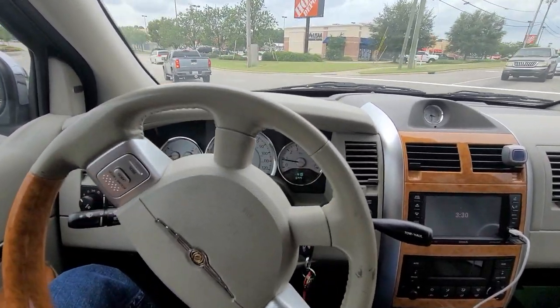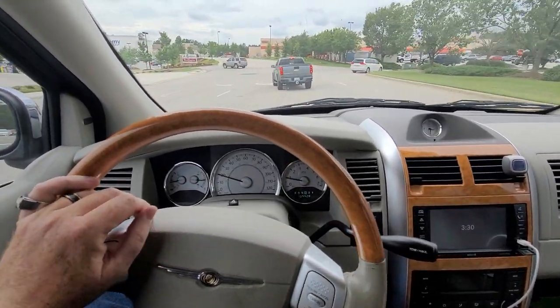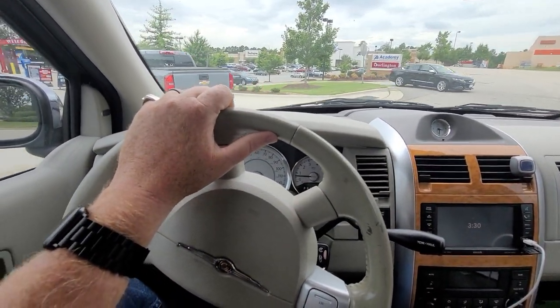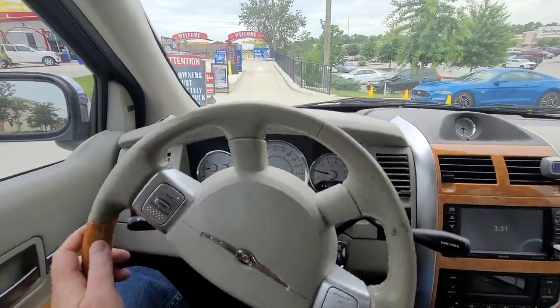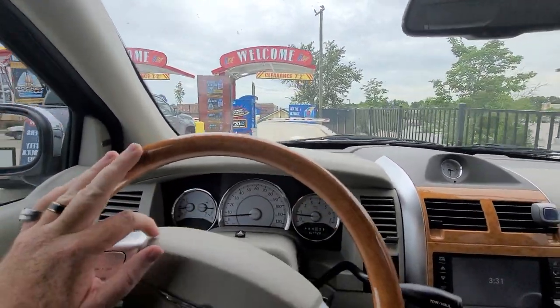Now, I've also been dealing with a couple of different companies online about ordering a custom front end. It'll still look like a Durango, maybe a little bit, from the front with some custom changes. So we'll see. But anywho, let's go ahead and get this paid for and let's run through the car wash.